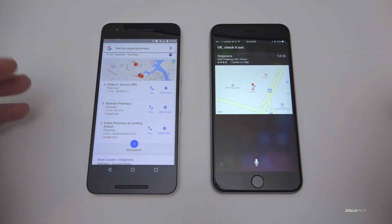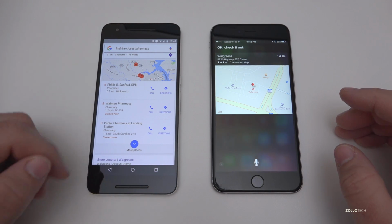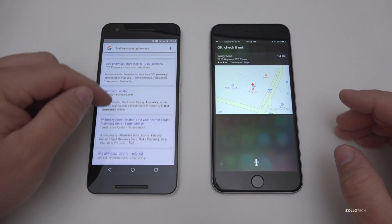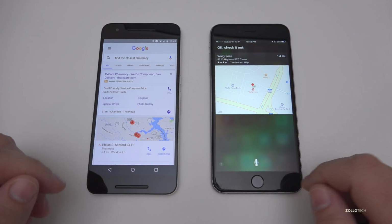Pick one. So consistent with choice, Google Now actually gave me a bunch of different options, and there's much more search options down here as well. So it's really nice that they both have those options. Let's try one more thing with this.